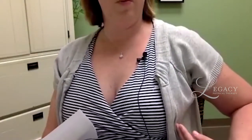It also may help to change up your nursing position and try to position the baby's chin towards where the blockage is. So if we're dealing with a blockage on, I'm going to move my camera angle, on this outside area of the breast, we want to have the baby's chin pointed back here. So we may do a football hold to make sure that the chin is pointed towards the area where the blockage is. Depending on where the blockage is, you may have to get a little creative with positioning to make that happen.